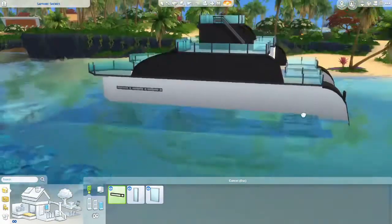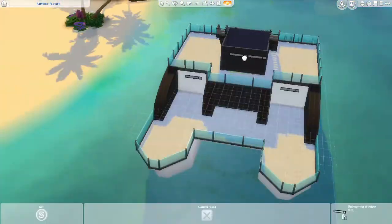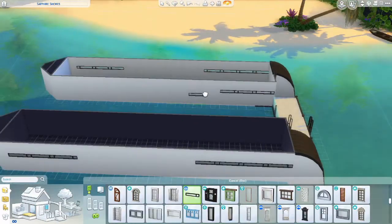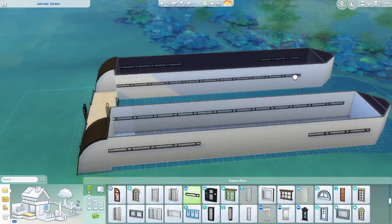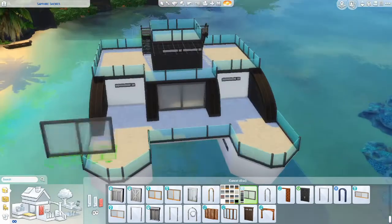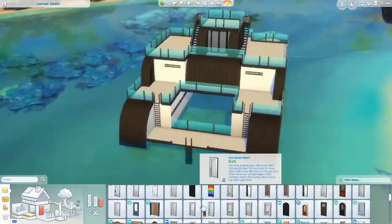So yeah, that's basically it. You can see that I'm adding windows, and basically the only windows in this build are those thin slotted windows because they look like ideal windows for a ship like this to me. You probably wouldn't have large windows even though it's a posh ship. So there are large glass doors leading to the inside, but all the windows are quite small.